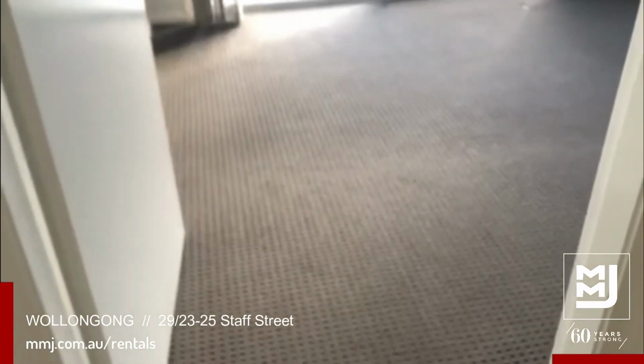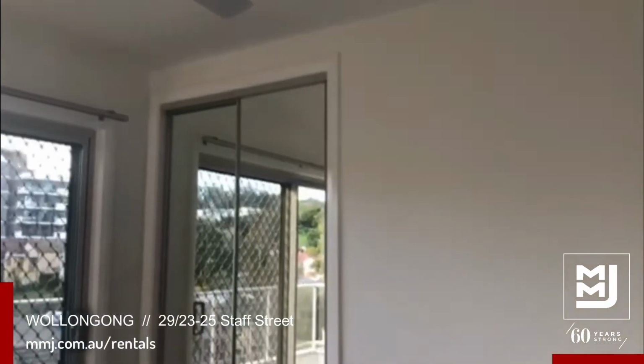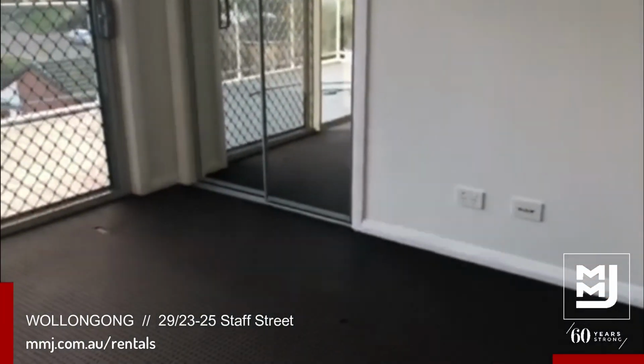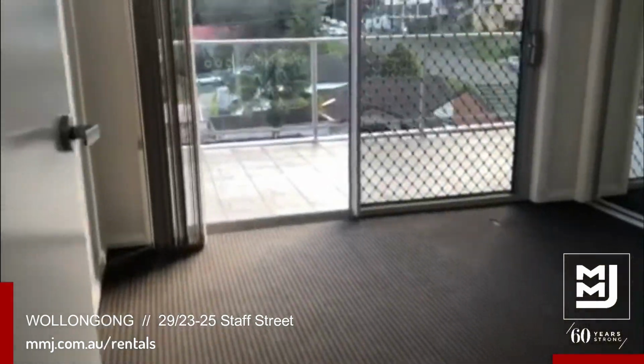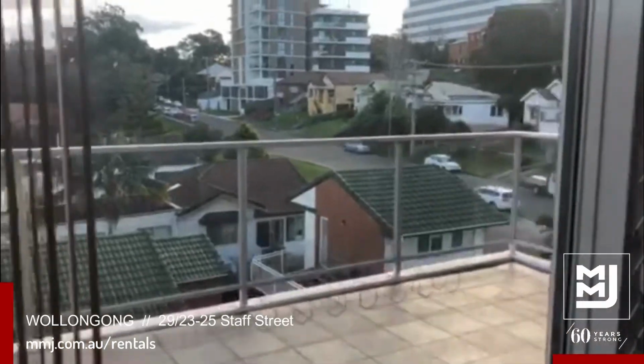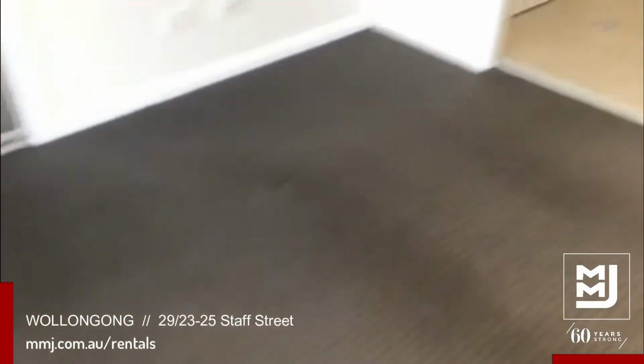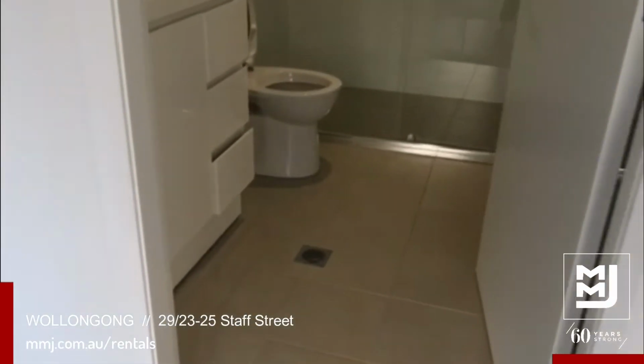We then have the main bedroom, also has ceiling fans, mirrored wardrobe, carpet flooring, and this one extends out to the balcony. Also has an ensuite.